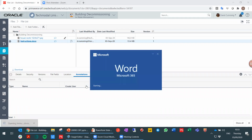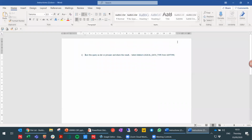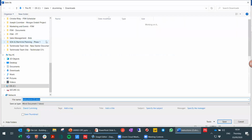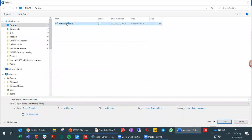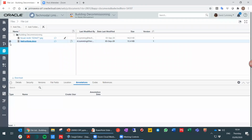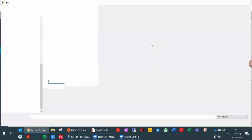And if I open up that document, I can make some changes to it. There we go. And I'm just going to save it to the correct space. Okay, so I've made changes to the document. And then when I come to check it back in, it's going to ask me to upload the file that I've made the changes to.